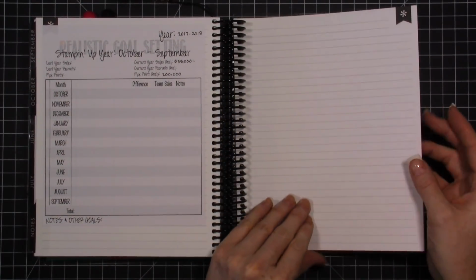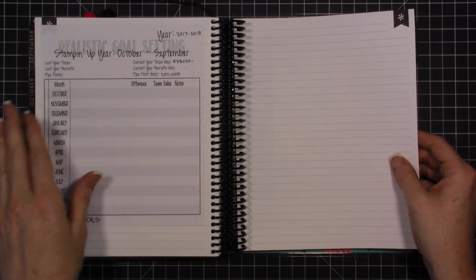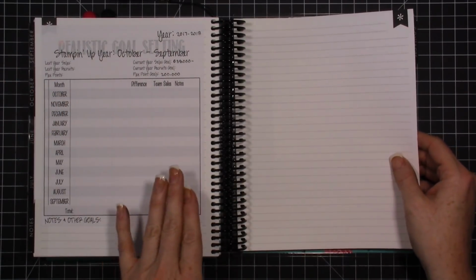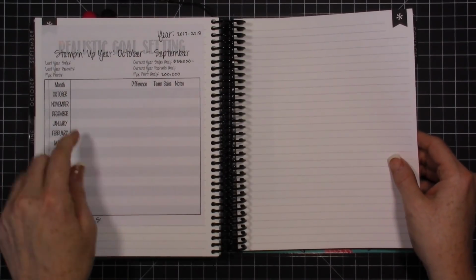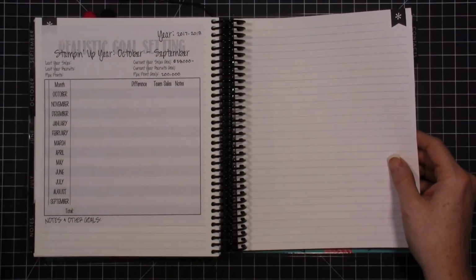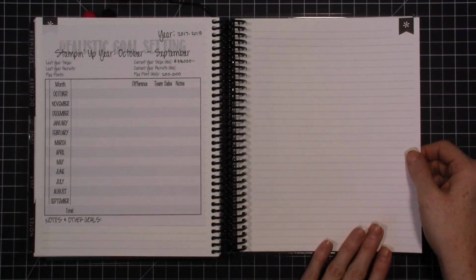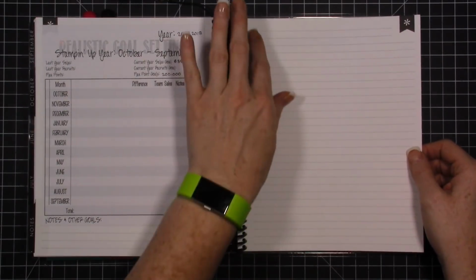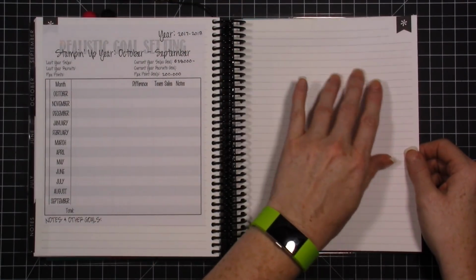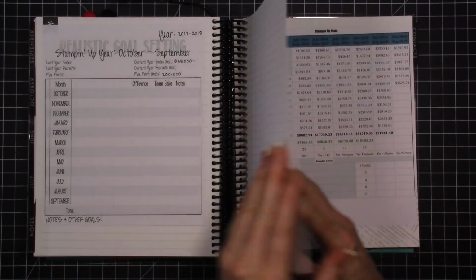Then there's some stuff for my business here. This is a realistic goal setting sheet. I will fill this in after I'm done filming this video. I keep track of my sales for each month, and then there's a slot for last year's sales so I can see if I'm growing, if I'm doing more than I was last year. And then I have a notes section for business thoughts, or lots of times I'll just write the month, and if there's a little something going on, I'll write that in.